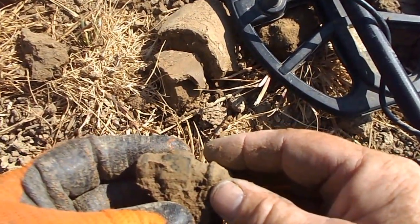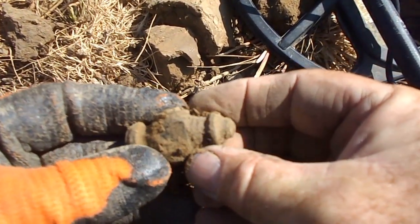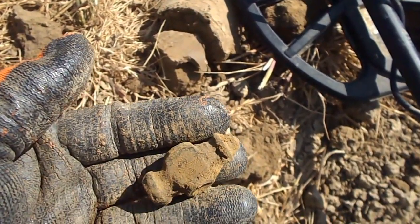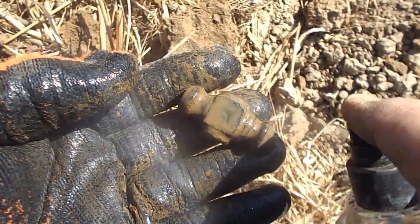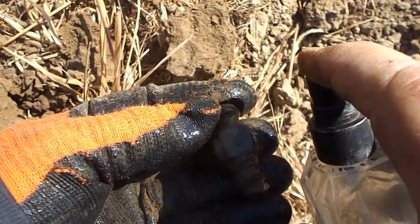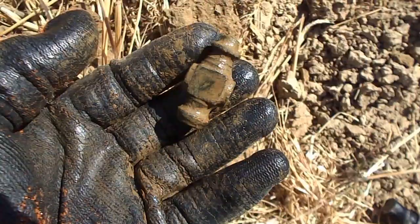Ooh, something unusual. Oh, that looks old. Or is it? I finally found something unusual or intriguing. What on earth is it? Finial or something. Yeah. Don't know, goodness knows.